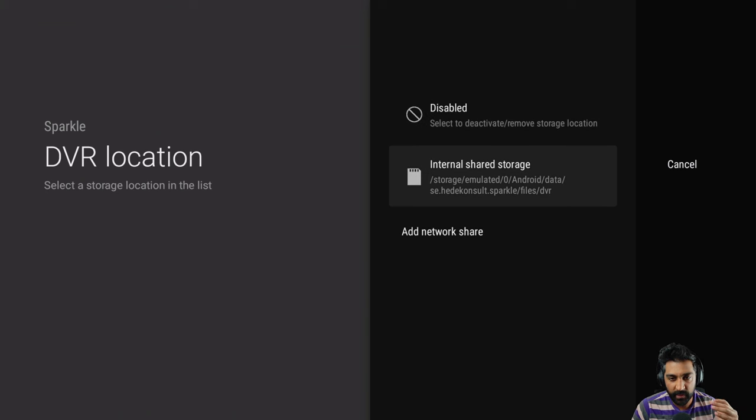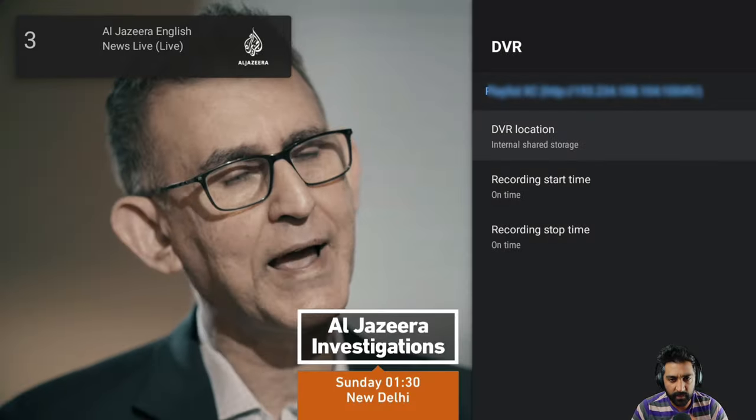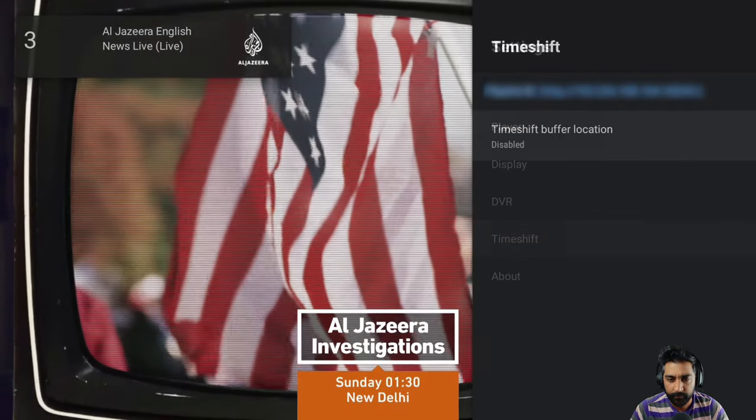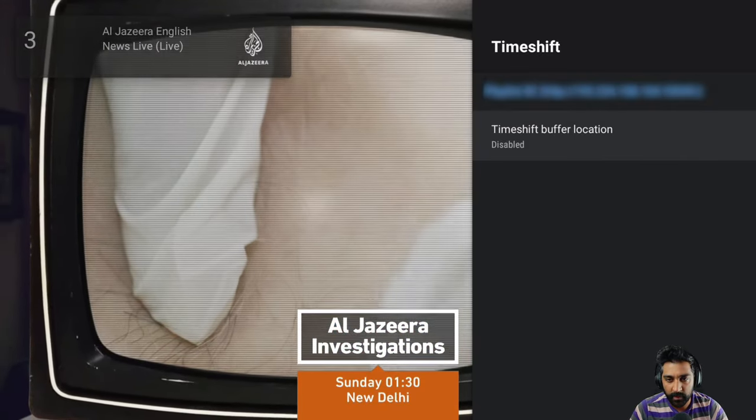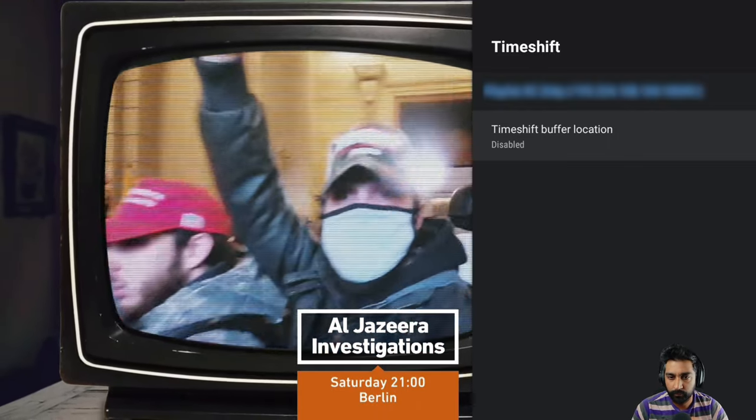In the DVR settings, you can change the location of your recording. You can even add a network share if you want to. This is really handy if you're running out of space on your Android TV. And you can enable time shifts, so you can go back in time when you're watching live TV.